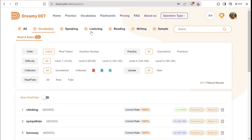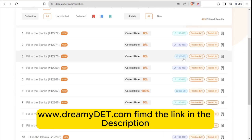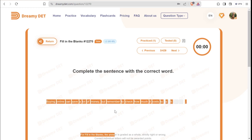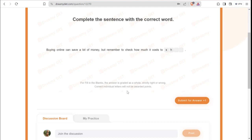Then you can go to the question type and you will find fill in the blanks. Fill in the blanks is really updated here. As you know, there is a single line sentence structure you will see on the Dreamy DET website. The answer is graded as a whole, strictly right or wrong. Correct individual letters will not be awarded points. So you need to click submit.